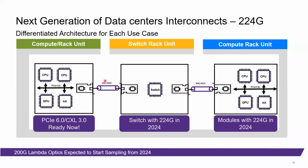And the key thing here is the active optical cable, or the optics side of it. So what people were initially concerned about was whether this 200 gig data rate can be supported with PAM4 modulation or it has to go with PAM6. But the good thing there is PAM4 200 gig lambda has started seeing production ramp. So this piece of the puzzle is also ready today.